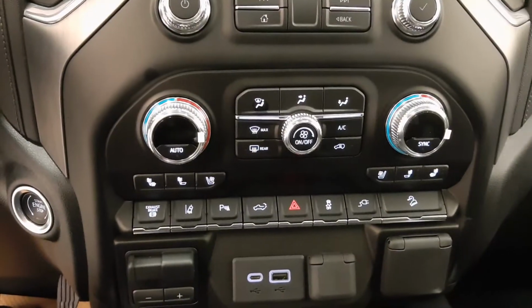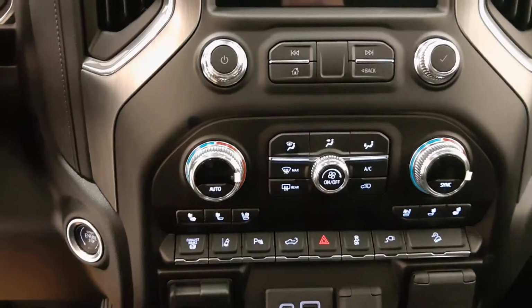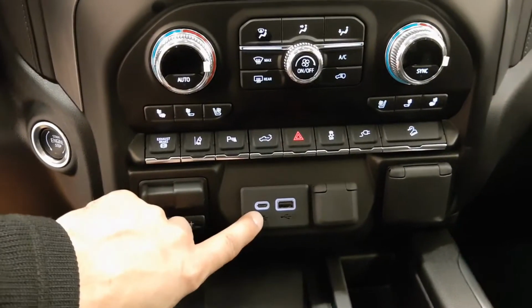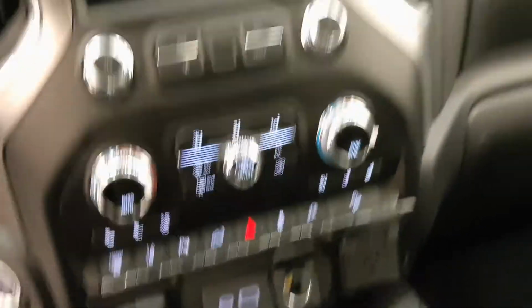See dual zone climate control, exhaust brake, lane departure, parking assist, traction control, a full trailering brake with a good array of power supply. This is the Denali, so it's fully leathered with bucket seats, mid console, full sunroof, Bose upgraded sound system.